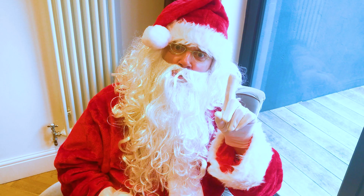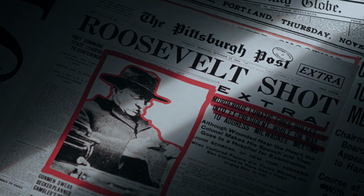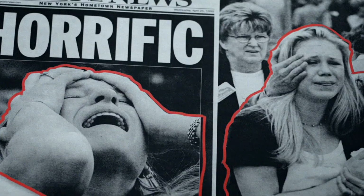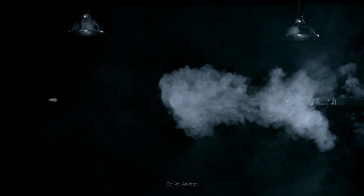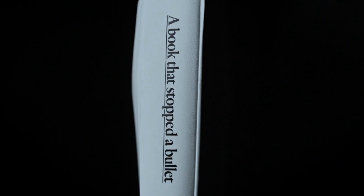Number 1! And here we are, the Uno example of design, the best design that I feel personally, in my opinion, so nobody else's opinion, just my opinion, an example of the best design of the year for me. So number 1 goes to the Gun Violence History Book. Now this was created by FCB Chicago, and the client was Illinois Council Against Handgun Violence.